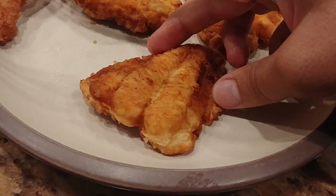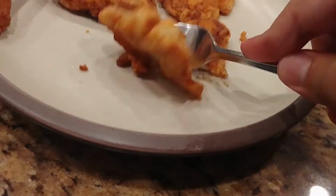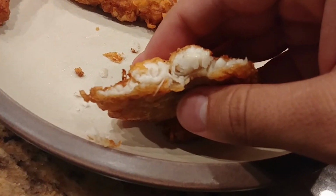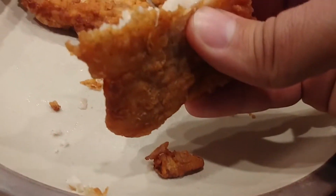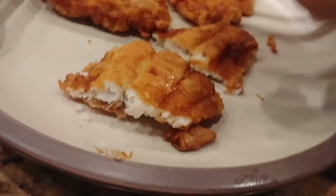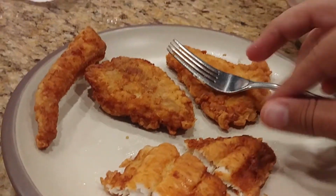This is the first piece right here. Let's see if it's actually cooked. Yeah. Looks pretty flaky. It's pretty good. Now let's try this out. First bite of my year-old catfish. Let's try it out.